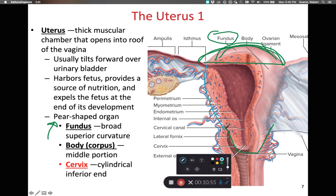So the main body of the uterus is going to begin at the fundus where the uterine tubes attach to the uterus, and then go all the way down to where the uterus extends into the vaginal canal. And then I'll use red down here. This portion down here that extends into the vaginal canal is known as the cervix, and it's going to be inferiorly located.